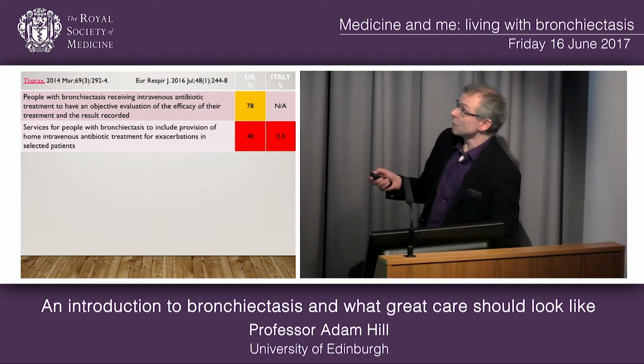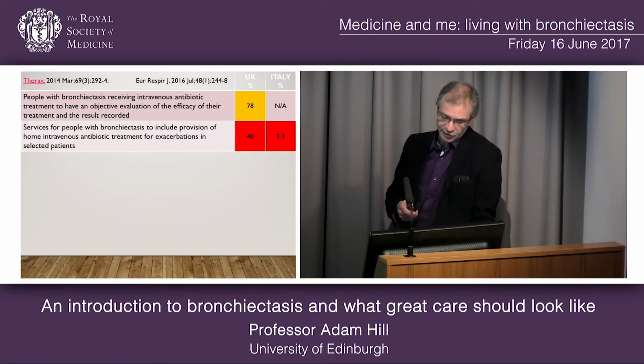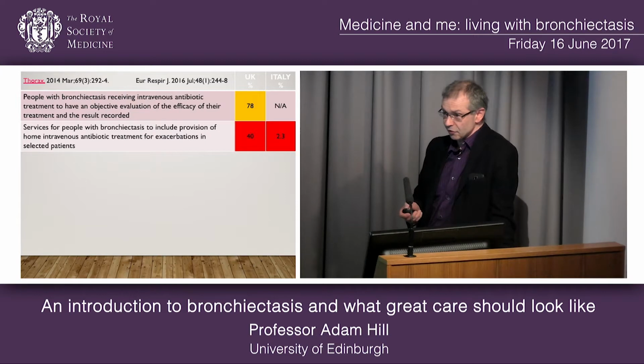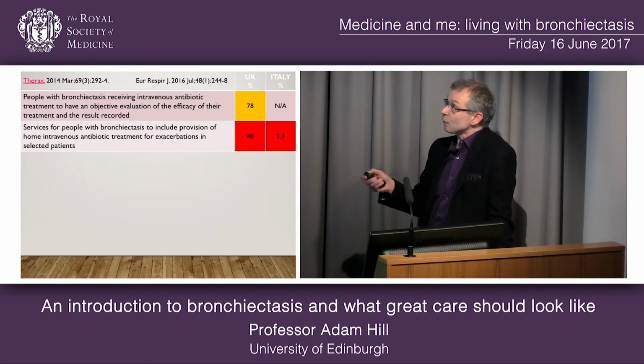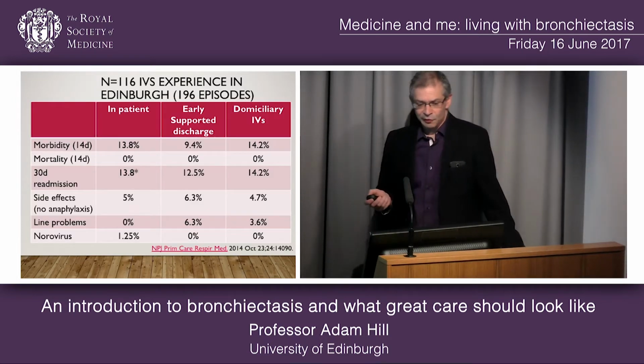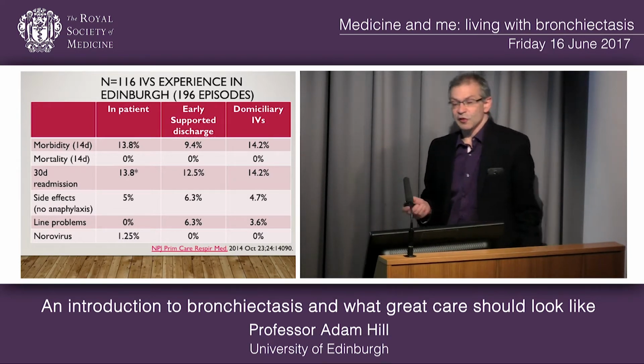The other thing is that people with bronchiectasis, if you do need intravenous antibiotic therapy, you should be able to get that at home, so you don't have to come into a hospital to deliver it. And in the UK that happens in about 40% of cases, whereas in Italy virtually no one gets it at home.